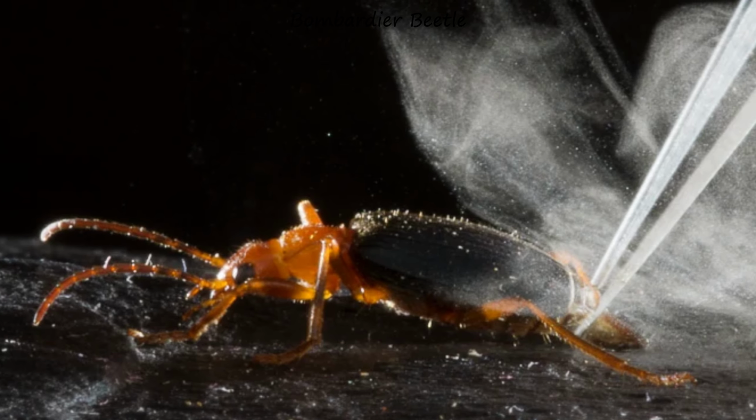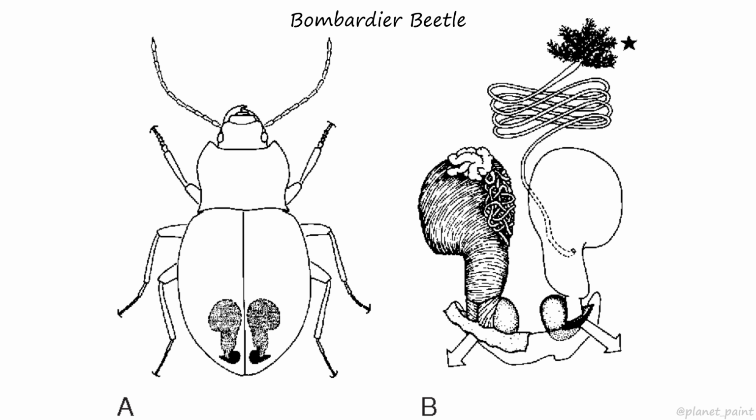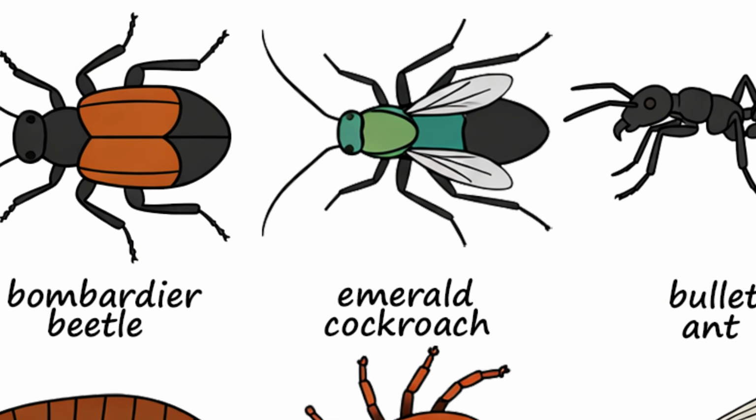And here is the crazy part: the beetle itself doesn't get burned because it has special valves that control the explosion. If you pick one up thinking it is just a regular beetle, you are about to learn a very painful chemistry lesson. Emerald cockroach wasp.